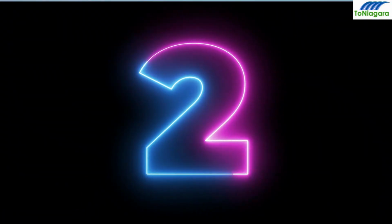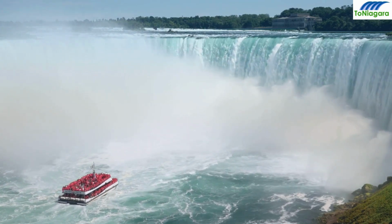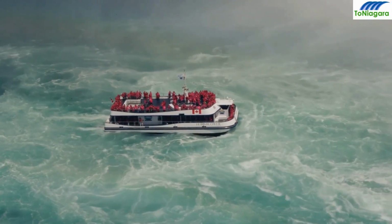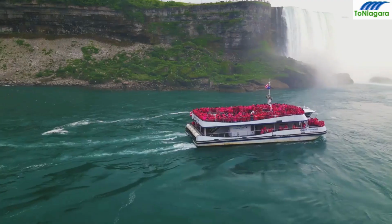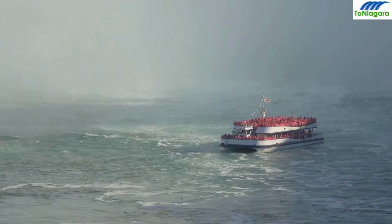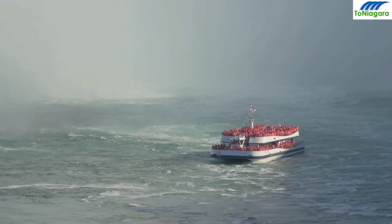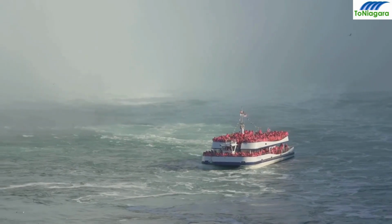Next up, at number 2, set sail on the iconic Voyage to the Falls boat tour by Niagara City Cruises. Feel the mist on your face and the power of the falls up close. Remember to wear a waterproof coat because this is one wet and wild ride that brings you face to face with the awe-inspiring power of Niagara. Niagara City Cruises offers complimentary mist ponchos.